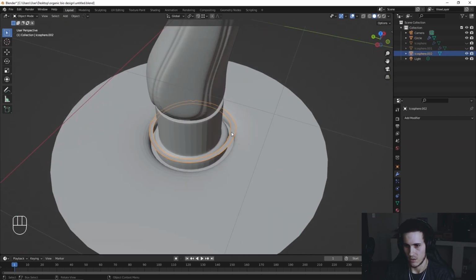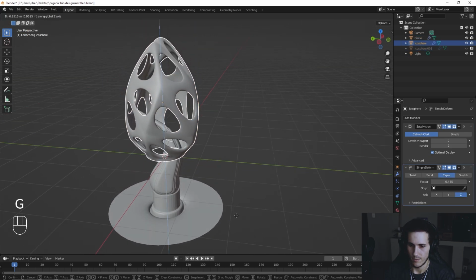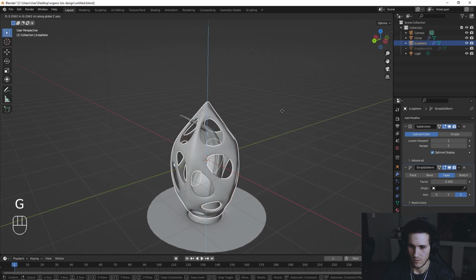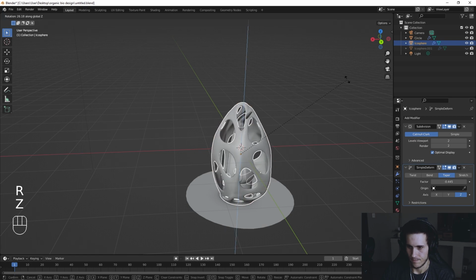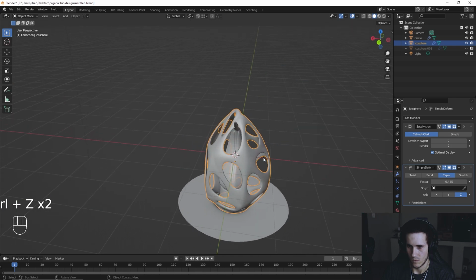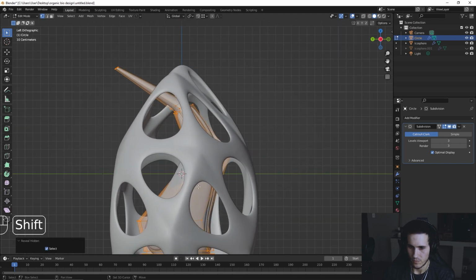Okay, now we can just remove this thing. So what we're going to do is bring this thing back down again. There you go. So obviously it fits in this way. So you want it to go through that face. There we go. There's my vertices.